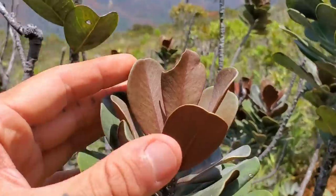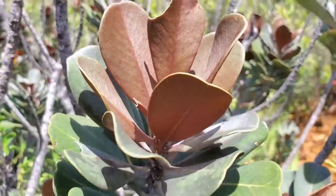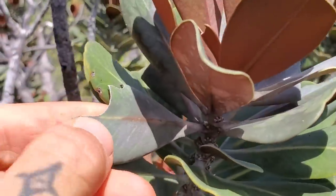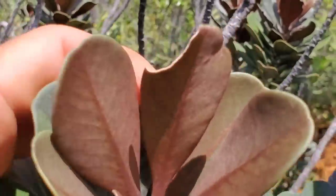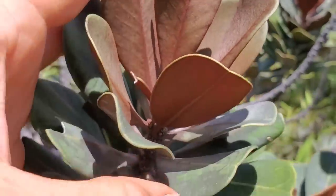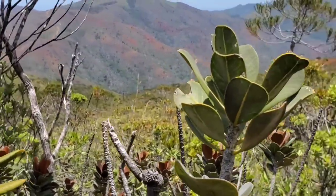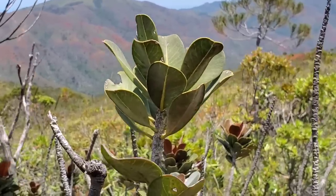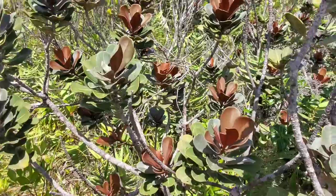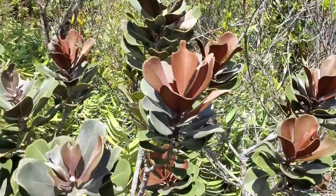Look at the colors on this guy. You got that new growth with that rusty color. It's beautiful. And then the old growth, of course, is glaucous, kind of waxy. Just incredible color. So many of the plants here are like that. Really drastic differences, high contrast between upper surface and lower leaf surface, and the foliage alone is gorgeous.